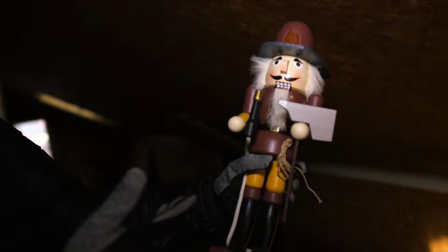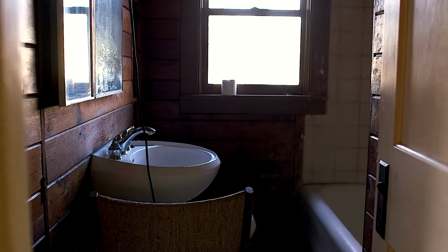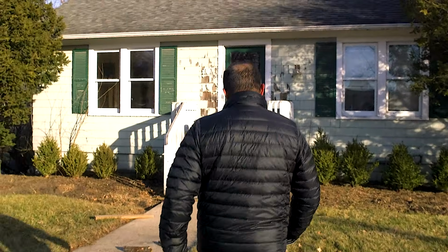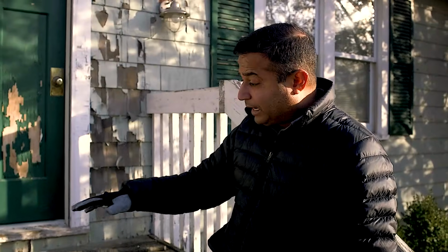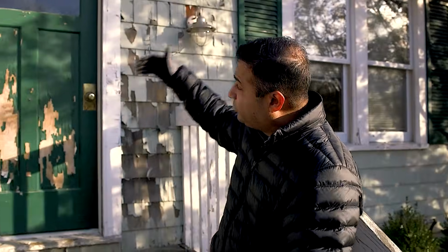Inside, it's a mess. Well, the question is, is this a house that I'm gonna lose my shirt on, or am I laughing all the way to the bank? Well, you decide. Let's look at the property. Let's look at the steps to begin with, and then let's look at the siding.